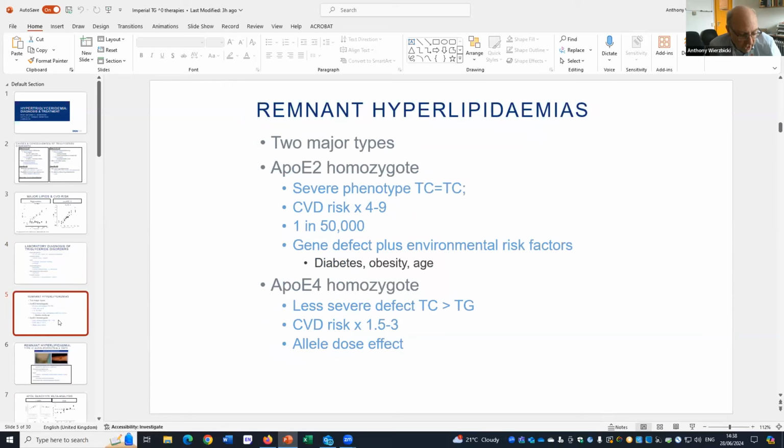One of the areas that tends to be underdiagnosed is the so-called remnant hyperlipidemias. As a phenotypic guide, roughly the triglycerides are equal to the cholesterol. Those are the kind of patients that you should have a degree of suspicion about. It's caused by variants. They're far too common to be called mutations. They're 1% of the population. So much of it is caused by being ApoE2 homozygote. They have increased panvascular risks, between 4 and 9-fold. The prevalence is 1 in 50,000, so it's actually a subset of the prevalence of ApoE2 homozygosity, which is about 1%.